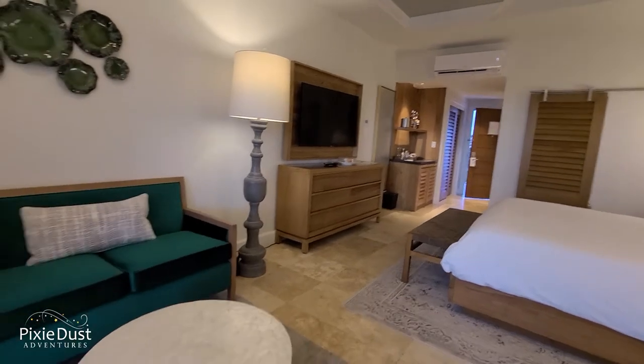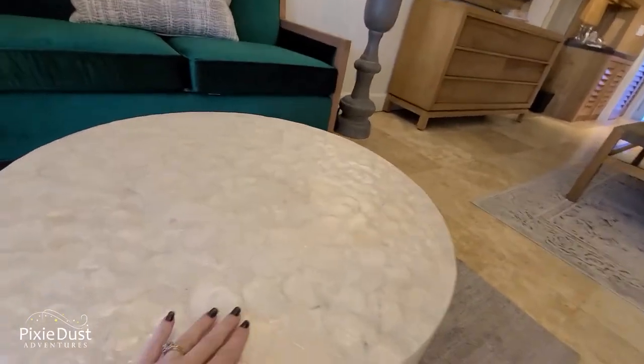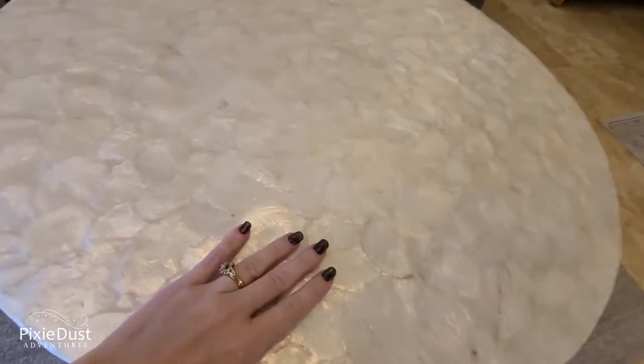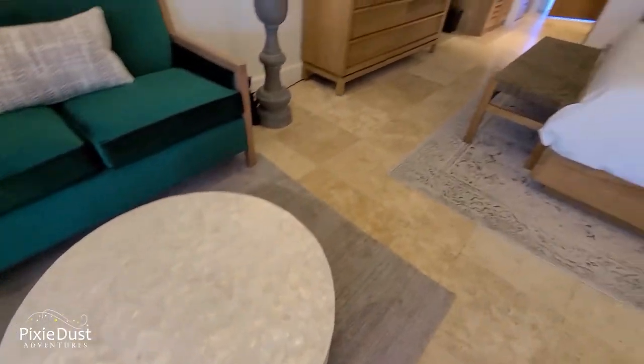Oh, and look, I almost forgot. There we go. Love seat for two. I like this table here. It looks like shells. I don't know if you can see that, but it looks like shells, the texture. It's kind of smooth, but it doesn't look like it. It looks like shells. It's really cool.